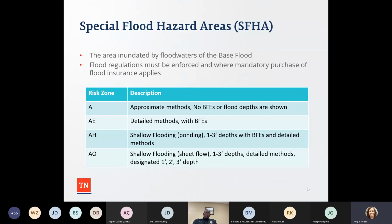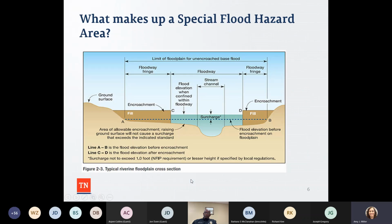If you've never sat down and looked at what types of zones you have in your community, I would encourage you to look at your paper flood insurance rate maps, or get online and look at the National Flood Hazard Layer on the FEMA Map Service Center website. Or if you're looking for property-specific information, you can go on the Tennessee Property Viewer and look up a specific parcel and then click on Show FEMA Flood Layer, and it'll show you where the floodplain is located in your community or for a specific site.